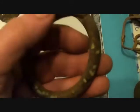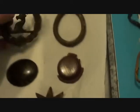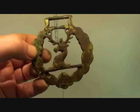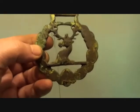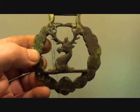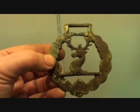Bull ring. I've had 3 of these this year, 4 if you count 2 whole ones and 2 halves. And how about this? Just got this recently from Horsefield. Genuine, vintage, very old horse brass. And that's a fallow deer, I think, a stag. It's called a stag buckle, is this one.